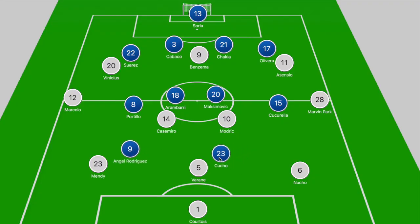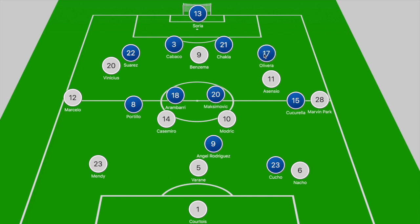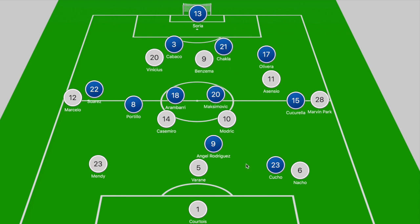The issue that Getafe encounter here is that there's no flexibility in their pressing, because although they are outnumbered 3v2 towards the front, Cucurella should be sticking towards Marvin here, while the two strikers close down Varane and Nacho. That allows Oliveira to stick on Asensio, Suarez to focus on Marcelo, and then you have the two center backs who will be occupied by Vinicius and Benzema.